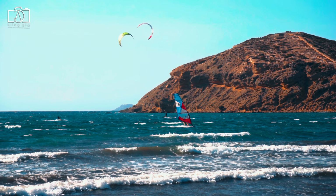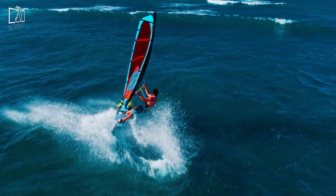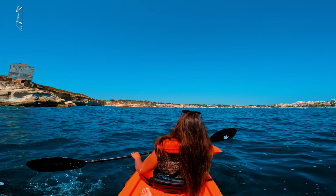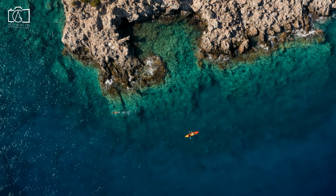Windsurfing in bays, I challenged the strong Mediterranean winds, gliding effortlessly over the waves. Kayaking along coastlines, I paddled through sea caves, around rocky inlets, and into peaceful lagoons untouched by crowds.